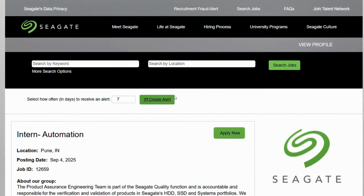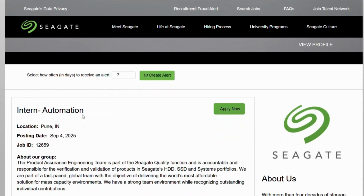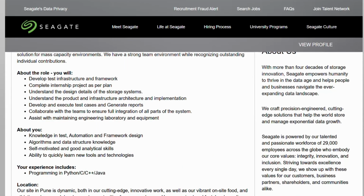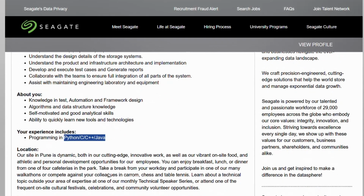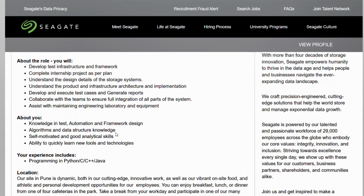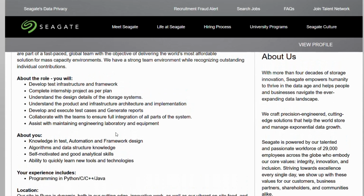Next hiring is conducted by Seagate. Seagate is hiring for intern automation and the location is Pune. The roles and responsibilities are that you should have an idea about programming in Python, C, C++, Java. So if you have this much idea, you can directly apply for the job. You should also have knowledge about algorithms and data structures, like DSA.